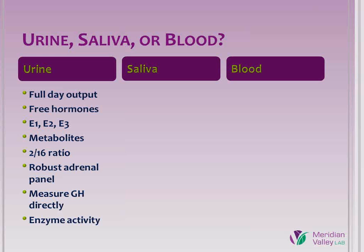The 24-hour urine hormone panel includes all 3 estrogens plus estrogen metabolites that allow us to evaluate the 2:16 ratio, methylation, and get some insight into phase 1 and phase 2 liver detoxification. This panel includes a robust adrenal panel that looks at much more than cortisol to get a complete and in-depth evaluation of adrenal health. We can measure growth hormone directly in urine, which is not possible in any meaningful way with any other method, and we see the contribution of enzyme pathways to the hormonal picture.